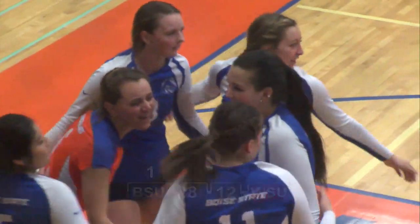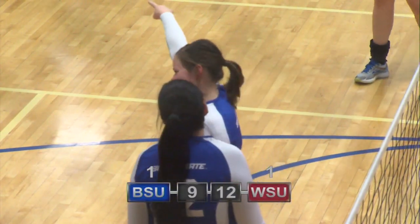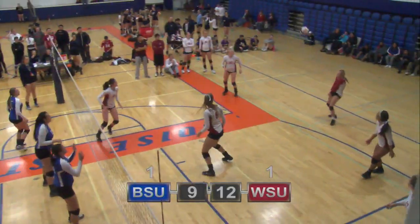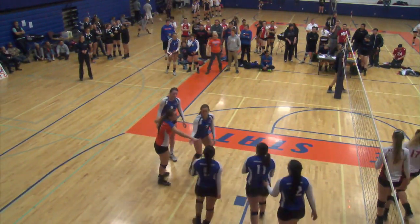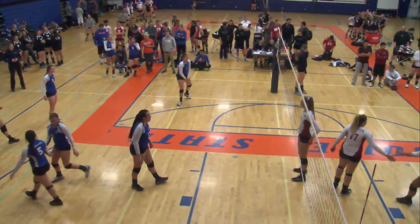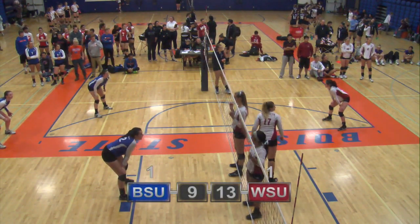Nice kill by Boise State. And the referee's going to say that was inbounds, close to the line. Boise State really needed that. Again, another well-placed ball. And Bowden on the dig. And Washington State, just a little soft touch again over the net. Very strategic, trying to get the ball over the block. And they are 2 points away from a win.